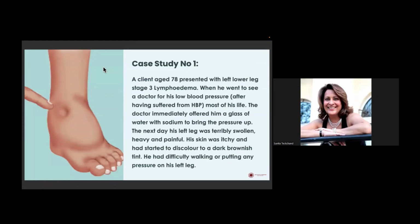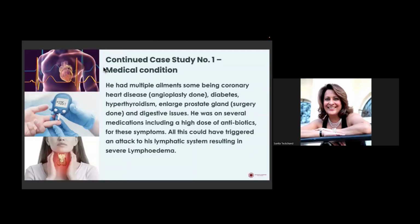His skin was itchy and had started to discolor to a darkish brownish tint. He had difficulty walking and putting any pressure on his left leg. He had multiple ailments, some being coronary heart disease, for which an angioplasty had been done. He is diabetic. He has hypothyroidism, large prostate gland surgery done, and digestive issues. He was on several medications, including a high dose of antibiotics for these symptoms. All this could have triggered an attack on his lymphatic system, resulting in severe lymphedema.